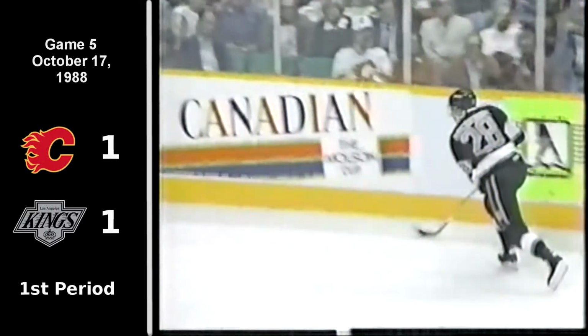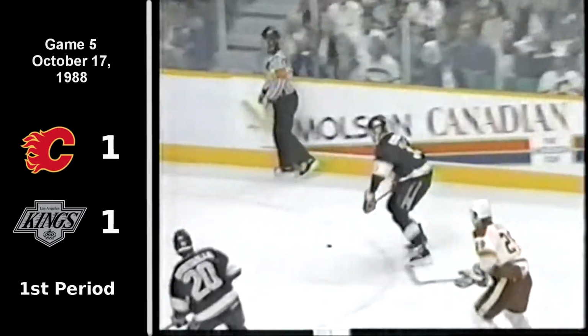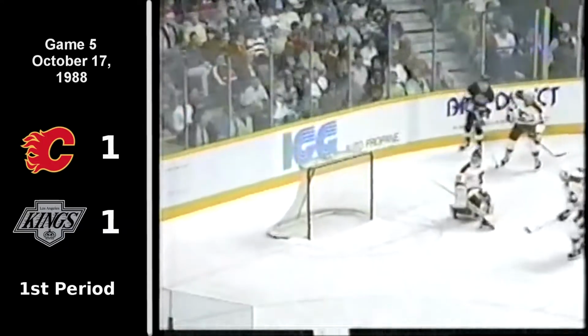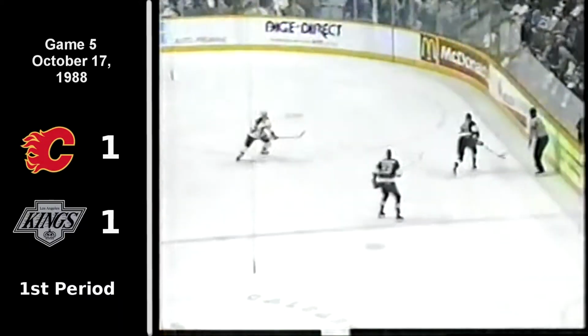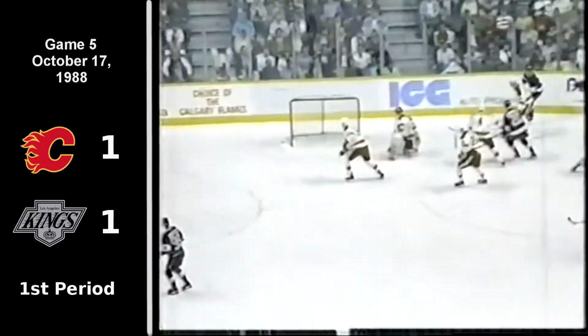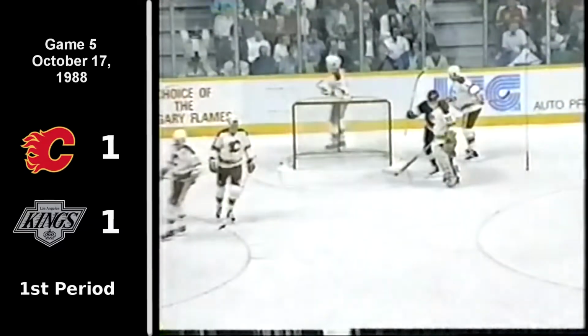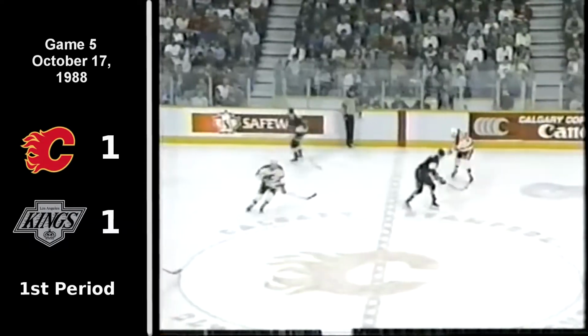Well, the Kings won the faceoff and moved the puck quickly into the zone. Steve Duchesne along the right boards draws Suter to him, leaves it for McSorley, and McSorley kind of skips one in front of the goaltender Vernon, and it appeared to go right off his skate or between his skates. Of course, Marty McSorley, a big fan favorite here in Calgary. Yeah, he gets the goal to tie it up on the power play at 15:08. 33 seconds ago in the first period.